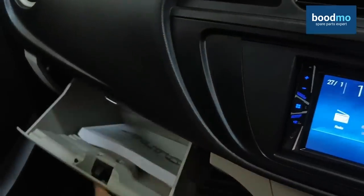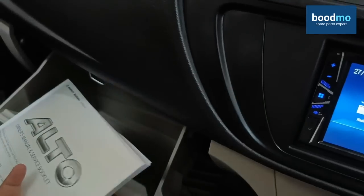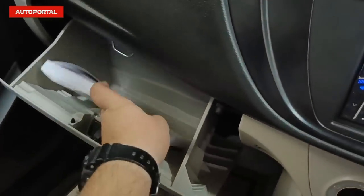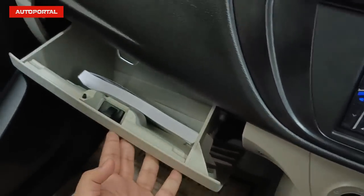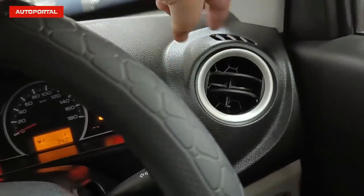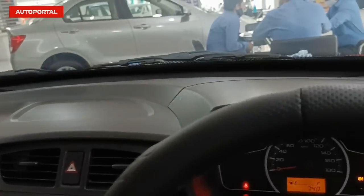Now in terms of the glove box, it is again decent. It is good in terms of the space it offers. No cool glove box feature definitely, but your documents can be fitted over here pretty comfortably. The AC vents are circular on the corners, and you get again this silver accent, and these silver accents do accentuate the cabin experience.